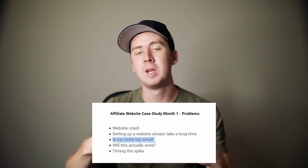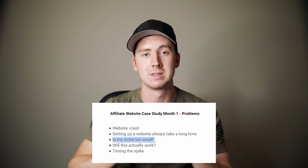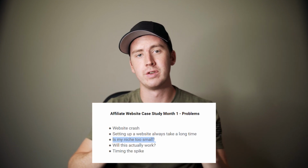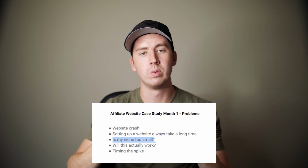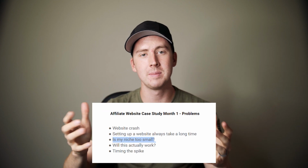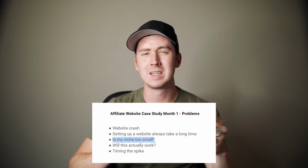There's going to be a lot fewer people writing about poodles, but there's still going to be people searching about that. Now, you want to go smaller because you can get a larger percentage of that traffic, but you also don't want to go too small. If I wrote an entire website about grooming poodles and poodle grooming tips, sure, I could probably write a decent amount of articles on that.